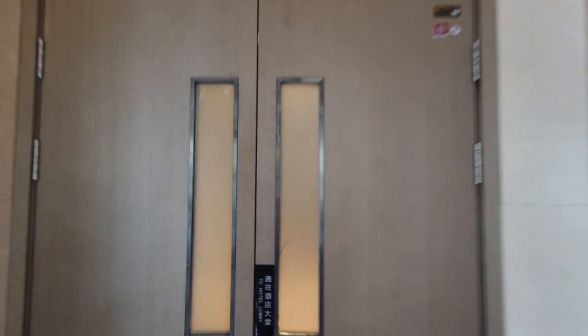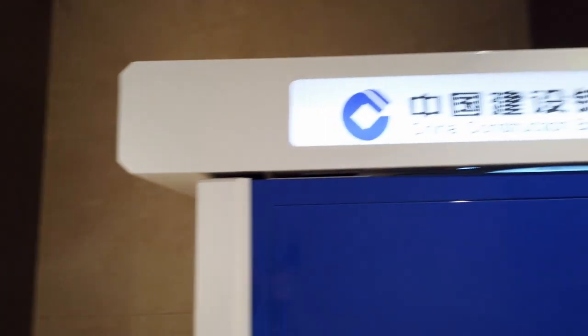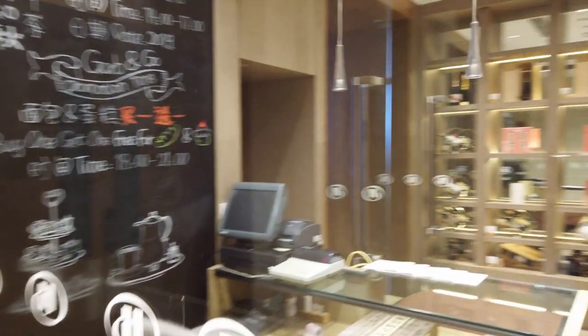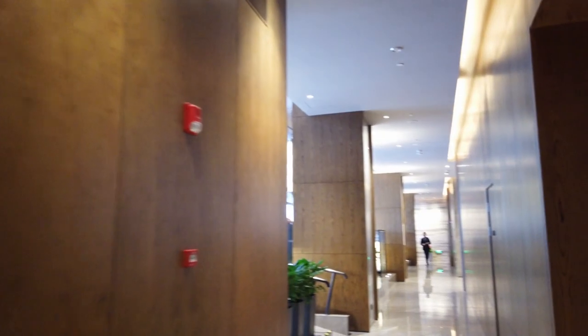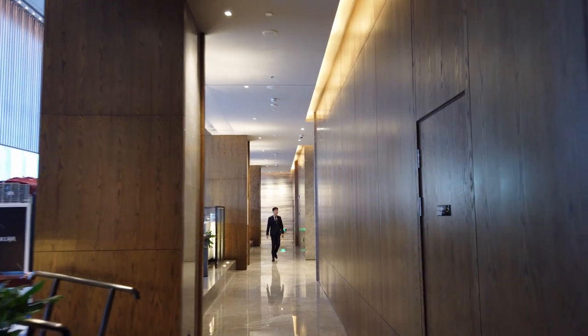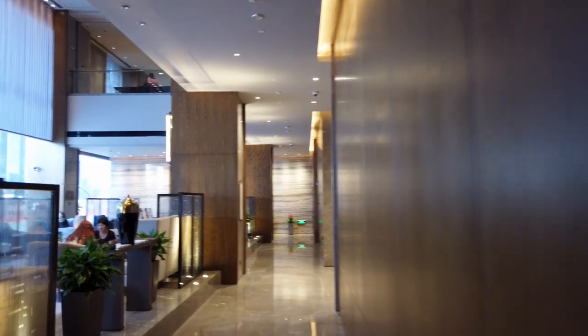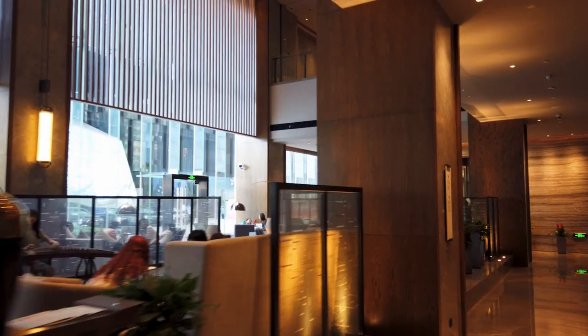So you got to go to hotel lobby. There's an ATM here. So if you need some cash, Chinese yuan, get it right there. Kind of a food pantry right here. Mostly just wine and beverages, it looks like. And I think there's tea sets. Okay. So now you see it's got a little fancier. More hotel-like looking. We have this little bar lounge thing right here. Kind of cool. Looks like it's kind of busy right now. Something going on in the hotel, looks like.